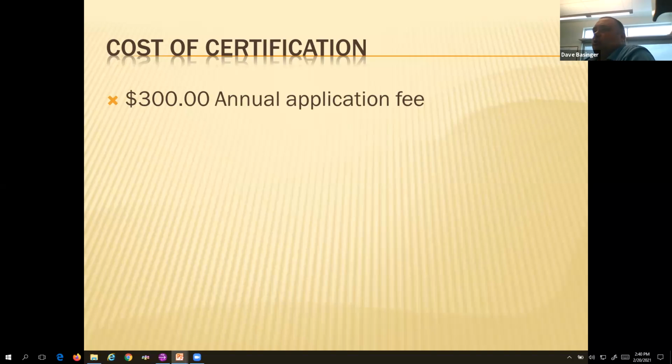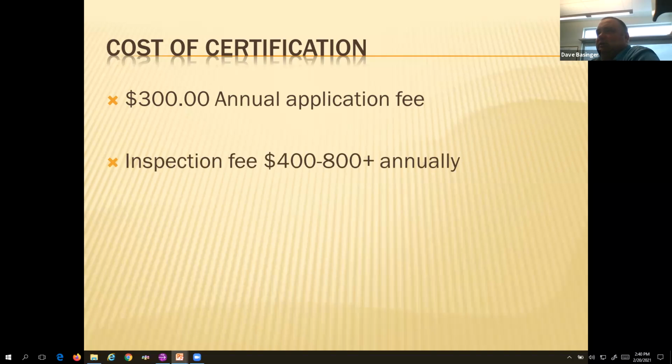divisions. So the fee is a $300 annual application fee. That's every year. Once you get into the program, it's due every February 1st. Along with that, the other fees that could be incurred is an inspection fee. You do have to have an inspection of your hives and your property annually. This ranges somewhere between $400 and $800. We have seen it go up to $1,600, $1,800 on very large amounts of land that the people weren't actually very prepared to show us around. So it wasn't our fault, it was theirs for not being prepared.